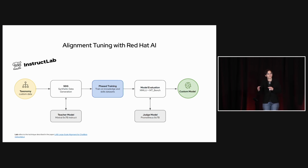So at the end of the phased training, you have a list of candidate models, and they move on to a model evaluation with MTBench. MTBench uses a judge model to evaluate each of those candidate models and figure out which one is the best. It's kind of like an SAT for models. It's a widely used model evaluation strategy with a set of standard questions. So the best performing model is chosen as your new custom model that knows all about your custom data.